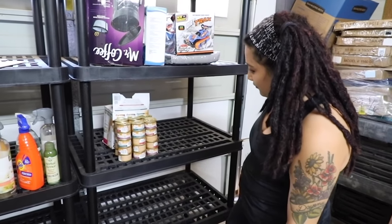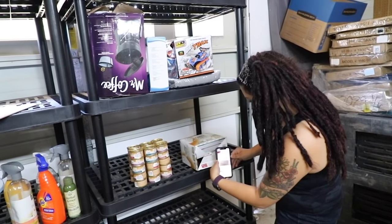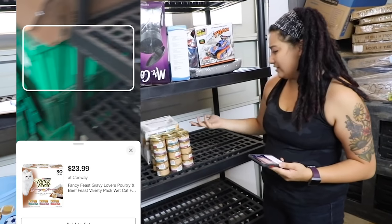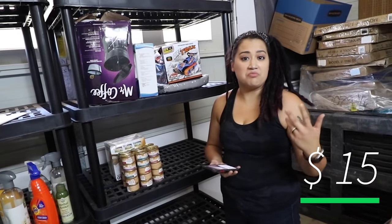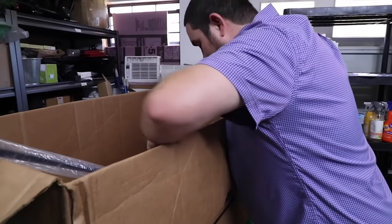I don't even know how much cat food sells for. Let me find out real quick. $23.99. So since it's brand new, unopened canned food, $15 at the flea market booth, and call it a day. We've got more cleaning supplies.